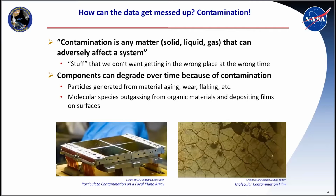And so when you're asking yourself what some of the biggest risks are when we're trying to get a lot of this data? Well, contamination. It can really mess a lot of things up. And so contamination is defined as any matter, solid, liquid, gas, that can adversely affect its system. Essentially, this stuff, especially in the space environment, you are in a vacuum environment, it can migrate from one source to another, and it can start to create flakes and wear down materials from the particles.